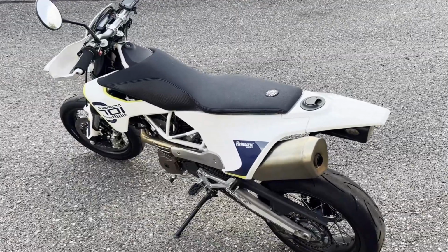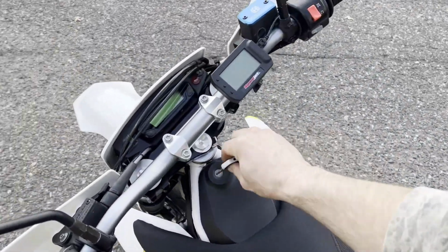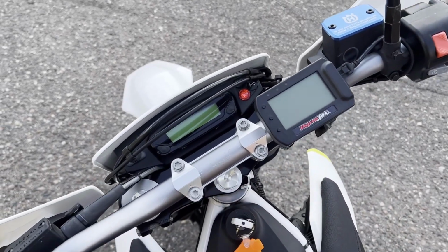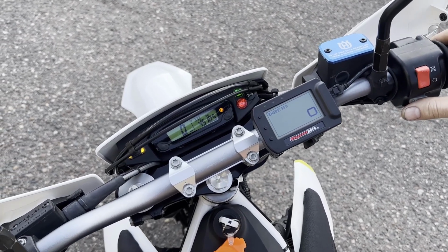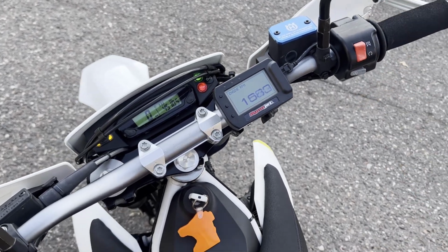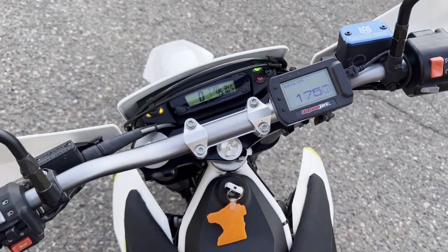Now, I have not started this in at least 3 or 4 weeks, so this is going to be a cold start, even though it's not that cold out, but let's see how it does here. 4,500 miles on it. There we can see our RPM.